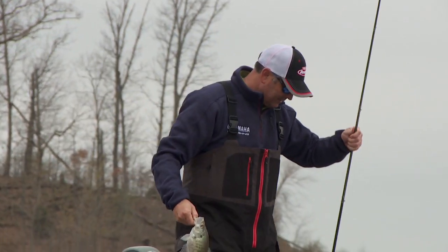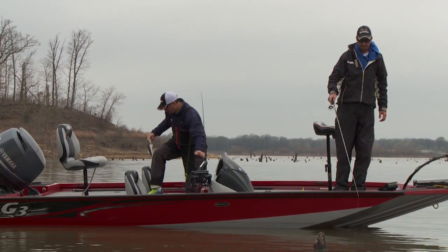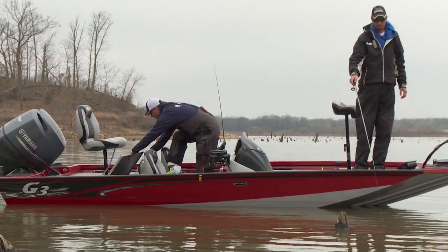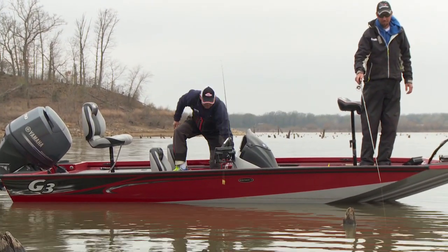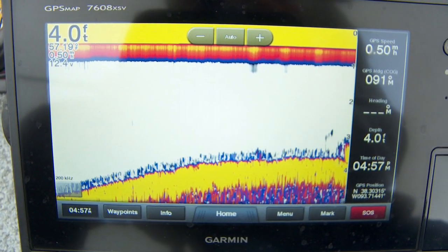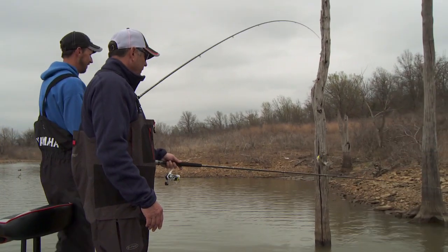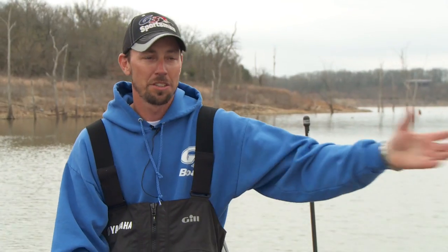Yes, sir. Nice eating size crappie right there, Jeff. This is a real fun, easy way for people to come out and be successful. When these fish get up on the banks, they're kind of in offensive, defensive mode. They're wanting to eat, obviously, because they've got to build up through the stress of spawn, but they're also in defensive mode because you're playing in their nesting areas.